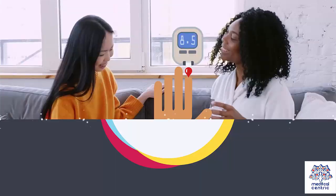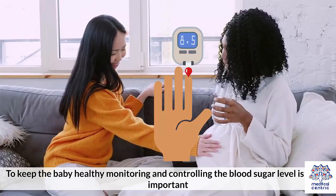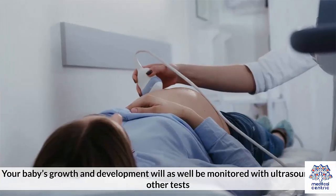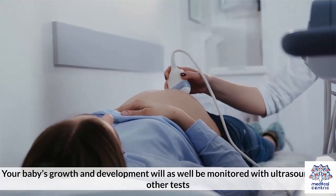Treatment. To keep the baby healthy, monitoring and controlling the blood sugar level is highly important. This may help to avoid complications during your pregnancy and delivery. Your baby's growth and development will as well be monitored with ultrasounds and other tests.